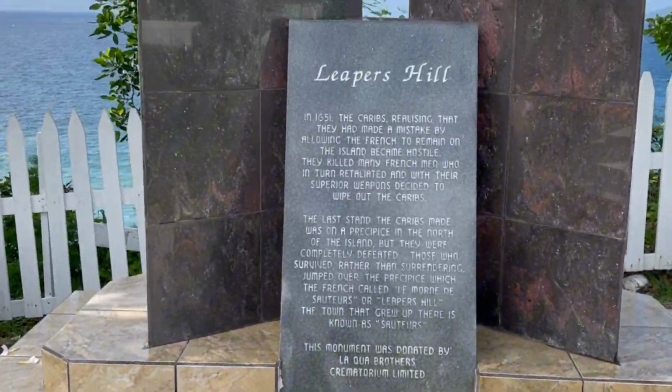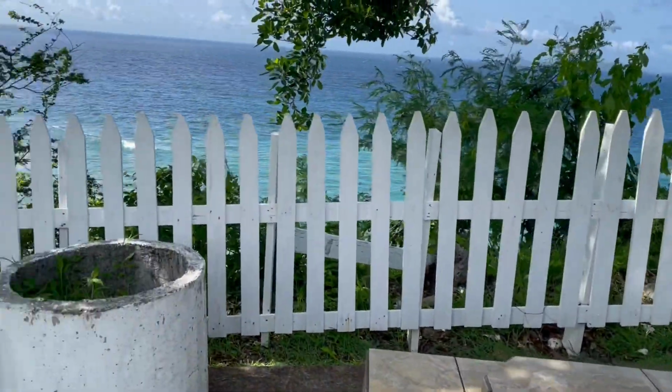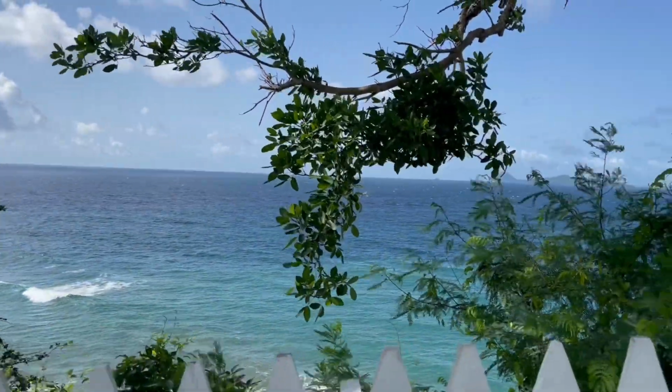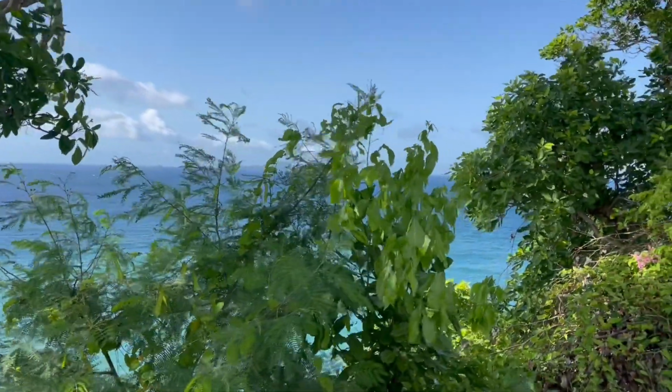This is Leper's Hill, and this is the Leper's Hill Monument. Leper's Hill is historical because this is where the Caribs jumped to their death to avoid being captured unwillingly when the French came over from Martinique.